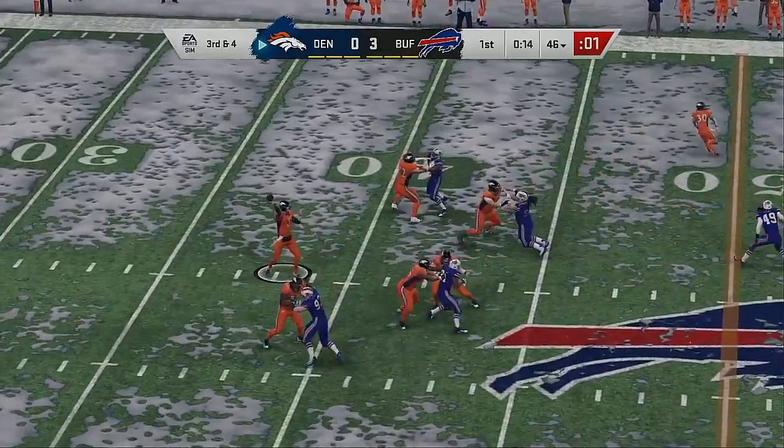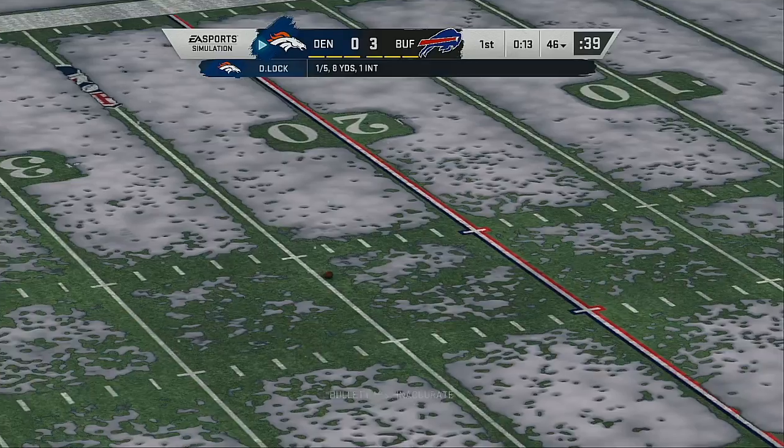They just do get the playoff as he'll look to throw. And the throw there going to be incomplete.